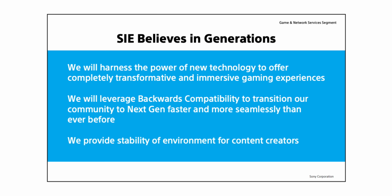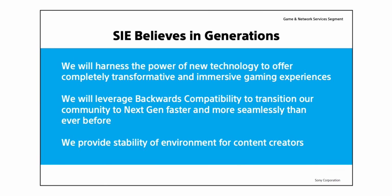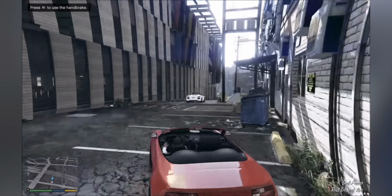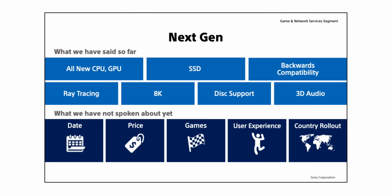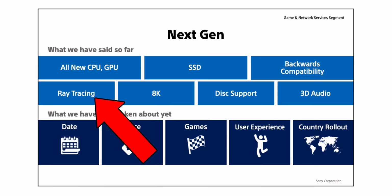And then another big thing that Sony has confirmed is full support for PS4 games. So yes, you'll be able to play any PS4 game that you own on the PS5 and load any of the previous save games like I mentioned before on your PS5, which is really awesome. If you don't want to buy any PS5 games, you can just get a PS5 and play all of your old PS4 games just in higher quality. And then, interestingly enough, Sony has also confirmed that the PS5 would support ray tracing, which is huge.